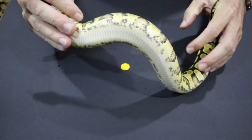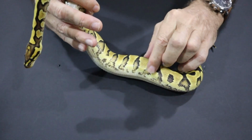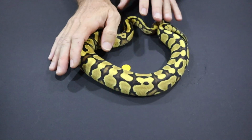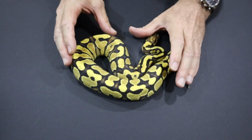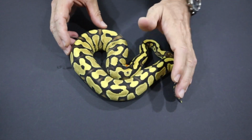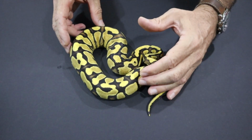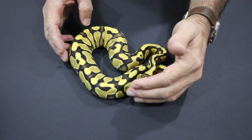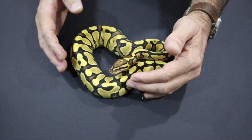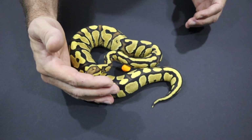So if we look at the belly, you can see the digital pattern along the edges of the belly. So this guy here is yellow belly, but it's a very bright yellow belly. Normally yellow bellies look much closer to a normal. Because this guy is so bright, I think we have vanilla in here too. Vanilla is a very strong brightening gene. So I think this combination is yellow belly and vanilla.